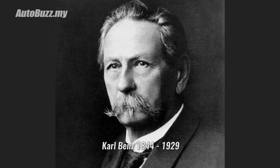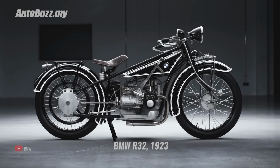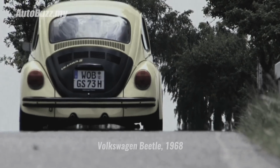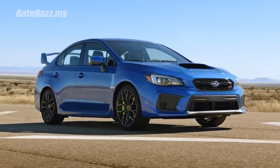First created by Carl Benz, the unique engine layout was later on adopted in BMW motorcycles, used by Toyota, Citroën, Chevrolet, and more famously by Volkswagen in the Beetle. Today, only two car manufacturers have stuck on with the Boxer engine, Porsche and Subaru.